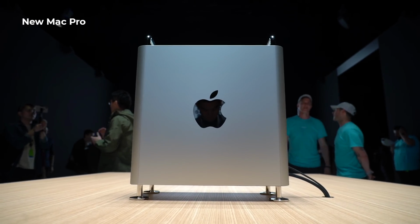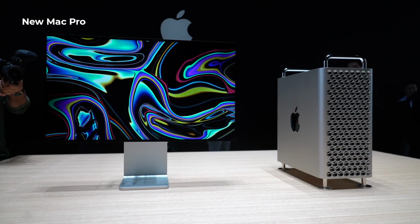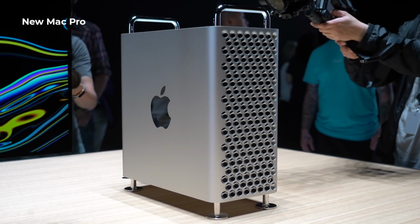Now, while WWDC is a software event, that hasn't stopped Apple from announcing new hardware. Last updated in 2013, there's a new Mac Pro, and it's incredibly powerful. We actually checked it out today, and you can click over here to watch that video. And those were our favorite features from WWDC 2019.